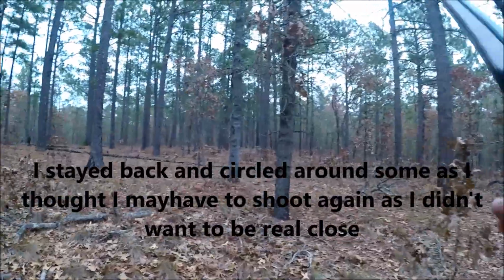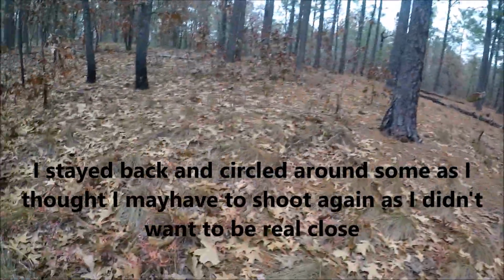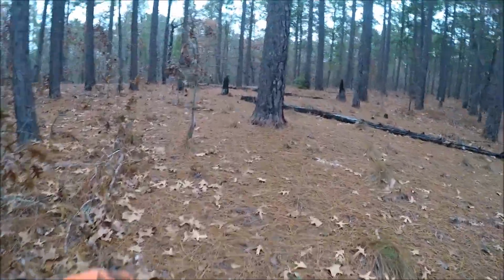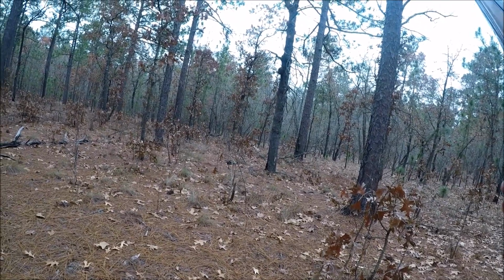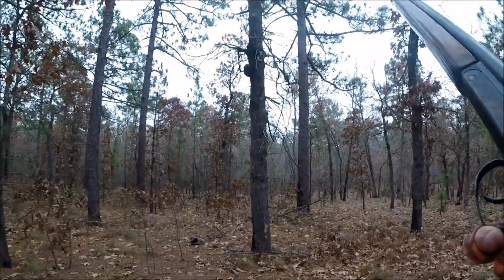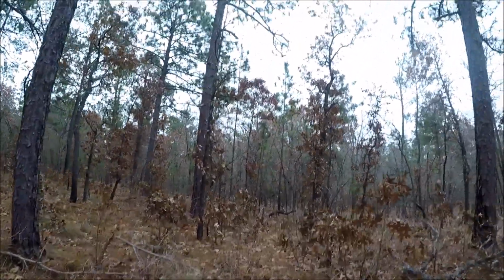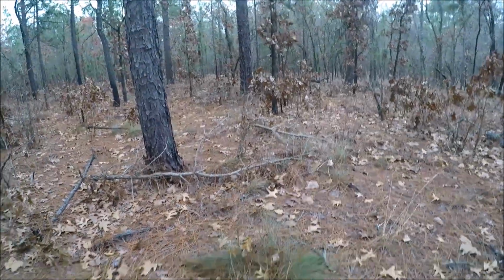Got him. Fox squirrel, southern fox squirrel.